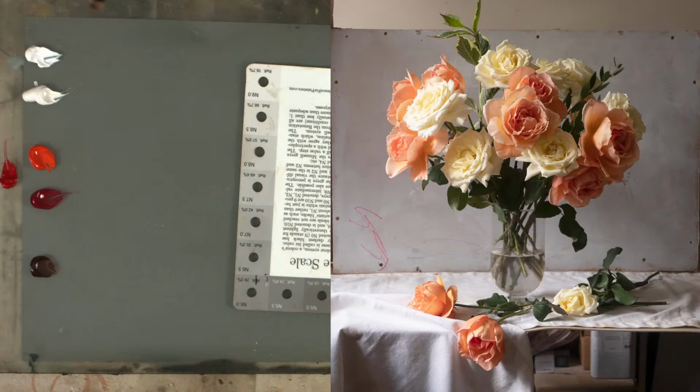Hi, Denise. Michelle says, I just did a set of charts for the student book and was quite surprised that some chips are outside the gamut of a screen. I'd assumed the range would be less than a screen. Yeah, me too. Very much so.